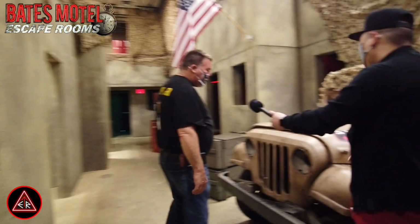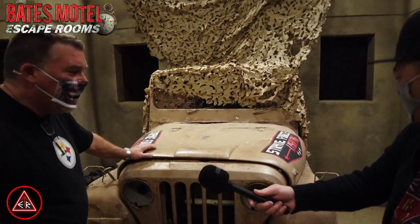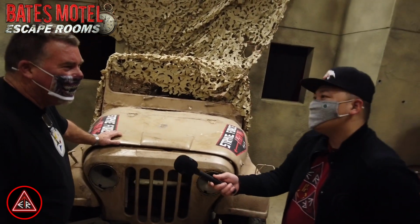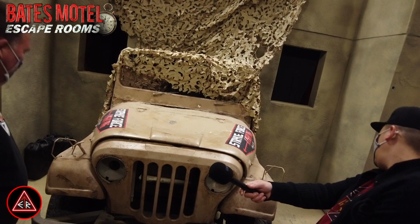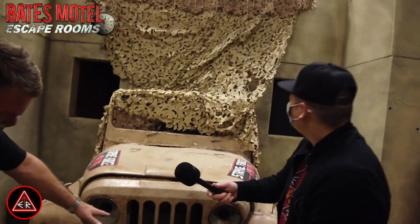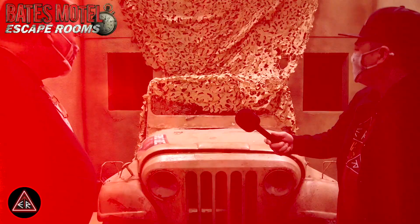So this is a real car you had to chop in half? Yeah, it was one we had in our hayride trail for a number of years. It actually started as a mail truck. A Wrangler? It's a mail truck? Yeah. We took the engine out and we cut it in half so it looks like it came through the wall.